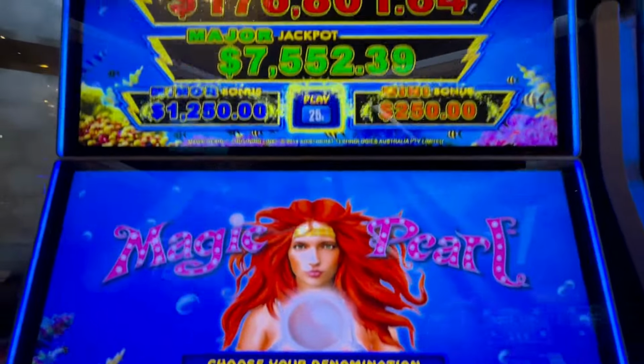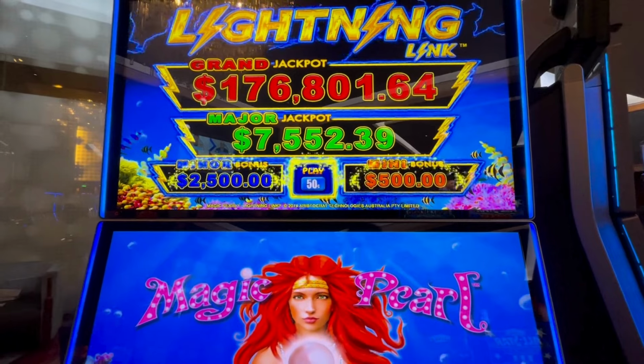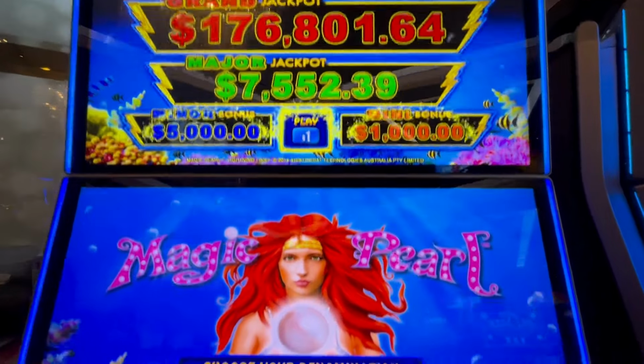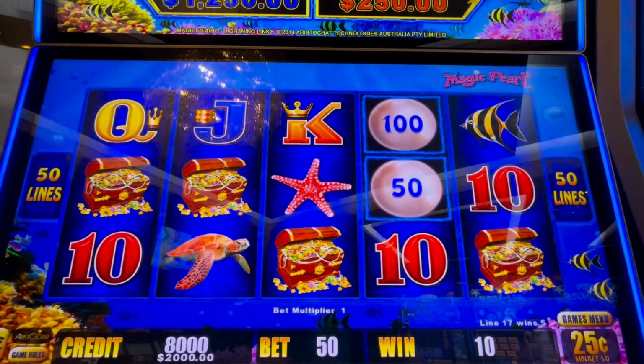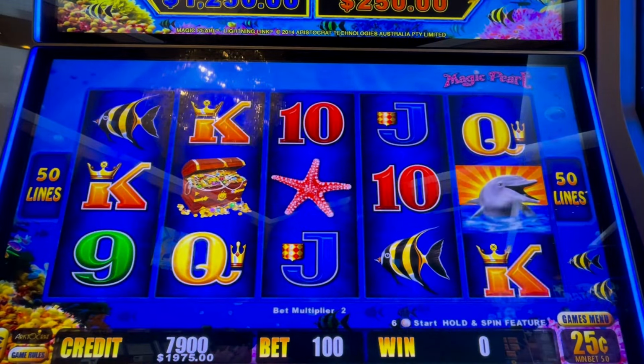All right, let's head up top real quick and show officially $176,801 grand jackpot, $7,552 major. That'd be a pretty nice consolation prize. We got $2,000 in. We're gonna start out 25 cents, $25 a spin.